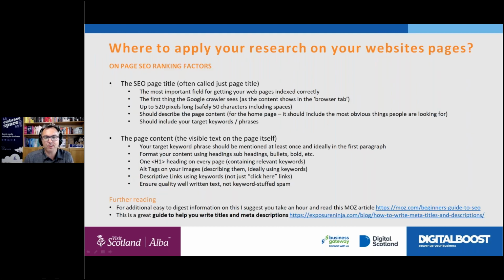So let's talk about the things that make the biggest difference. Let's talk about the title and the page content. Now this slide is a little bit wordy. We've left it in so that when you go back and look at it, it gives you a wee bit more detail. But the two main things to focus on when it comes to changing your site, remember we called this on-page SEO, the changes you can make on the pages themselves, the most important one is the title.